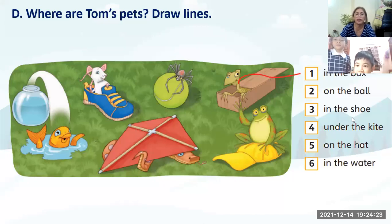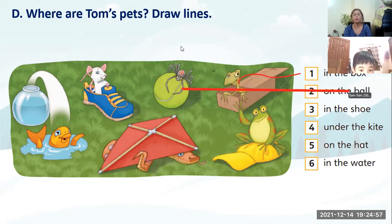So this one, Tom, these are the pets of Tom. Now, please draw a line. One, two, three. Can you draw the line? Number one in the box. Please draw a line. Go, Tom. Can you draw a line, number one, on the ball? Very good.